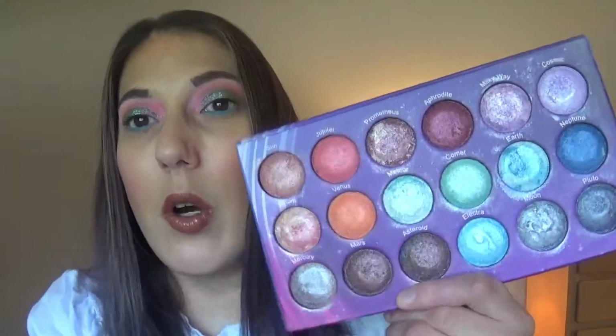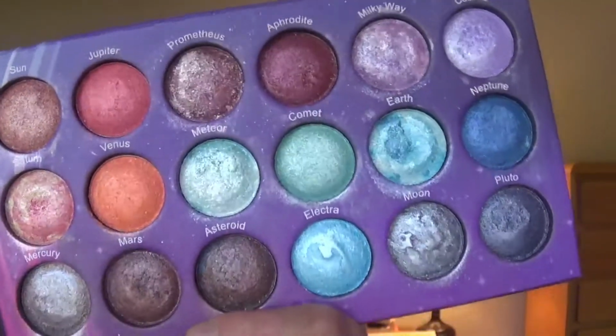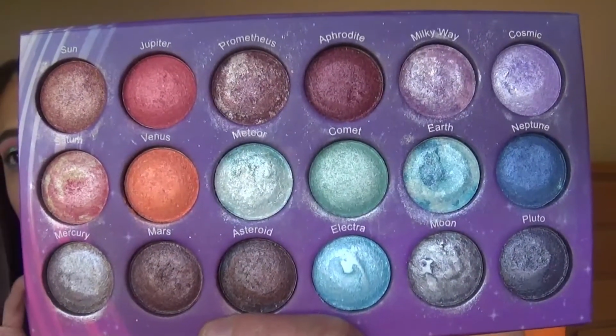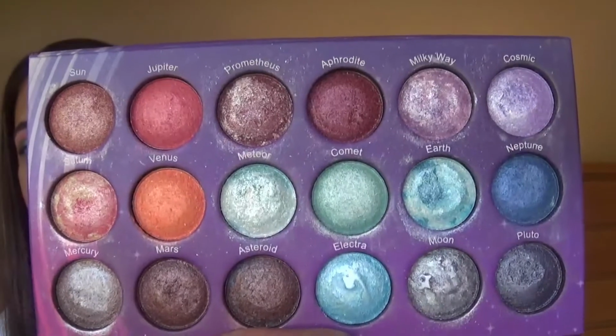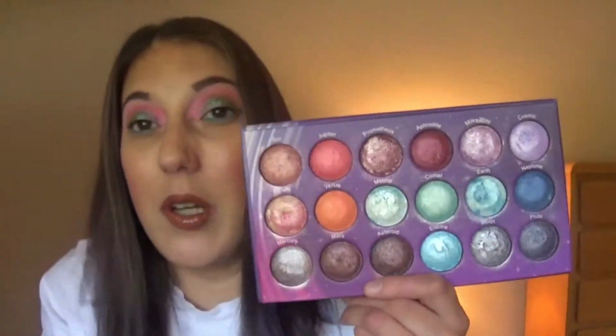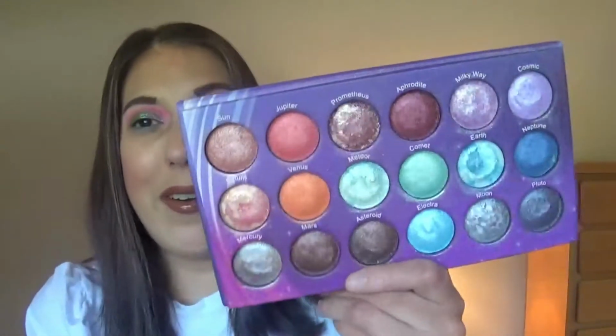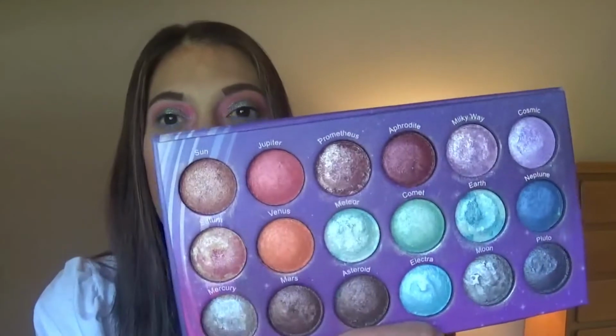Holy cow. So as you can see, it is those marbly baked sort of shades, but these shadows are so pretty, so pigmented. I love them, love them, love them. The reason I ranked this number 5 is, number 1, I don't reach for it all that much because it's a shimmer palette, so I have to pull in other palettes, which is fine. But if we're ranking things, that's pretty much why. Nothing against the quality, but yeah, this is number 5.